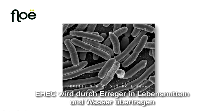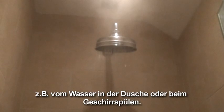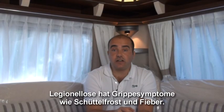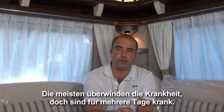E. coli is caught by swallowing food or water containing the bacteria and has symptoms such as diarrhea, and this is particularly risky for young children and the elderly. Legionnaire's, however, is an airborne disease and is caught by inhaling steam or mist into the lungs from the water in the shower or from washing dishes, for example. Legionnaire's symptoms are like the flu, with chills and a fever. Most people can fight this disease, but they will feel very ill for a few days.